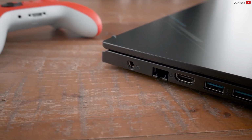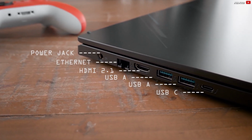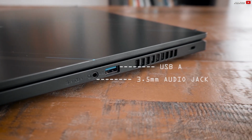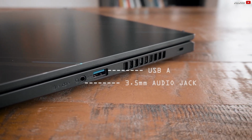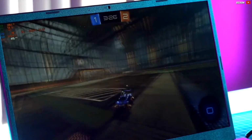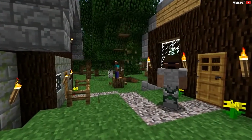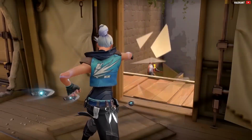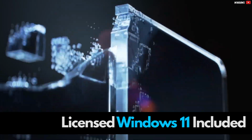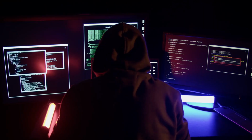These are all the ports and connectivity options available. I won't go through each one, but the key point here is that you have HDMI 2.1. This means you can theoretically game in 4K at 120 Hz on an external monitor or TV. However, keep in mind that the RTX 4050 might not be able to render most games at that resolution and refresh rate, but for games like Minecraft or Valorant, it's perhaps possible. What I find cool about this laptop is that a Windows 11 license is included. This means you can unbox the laptop and start using it right away without having to buy a license from some shady website.